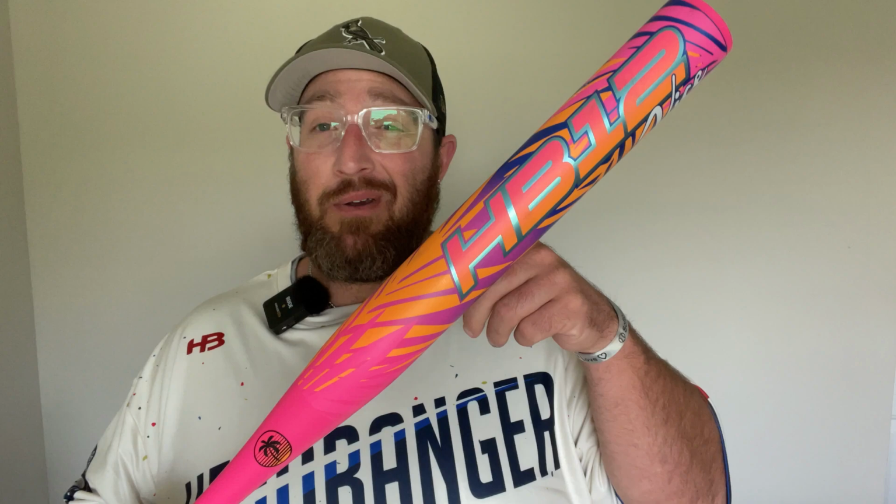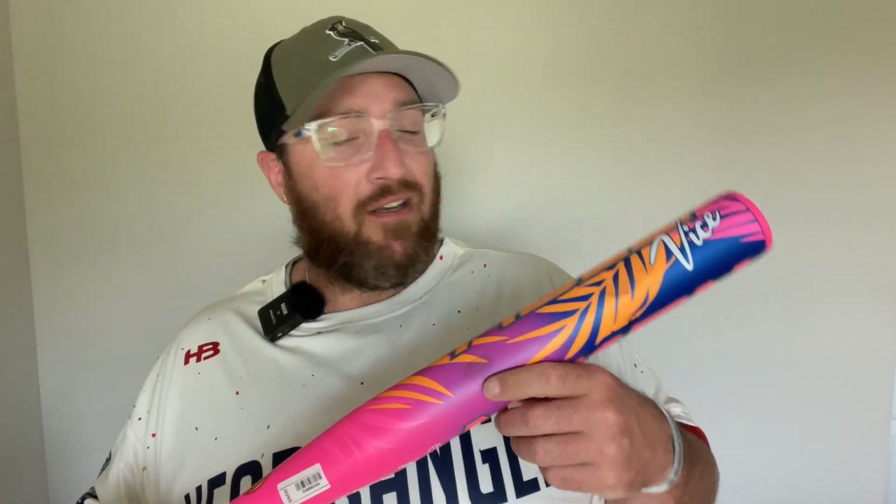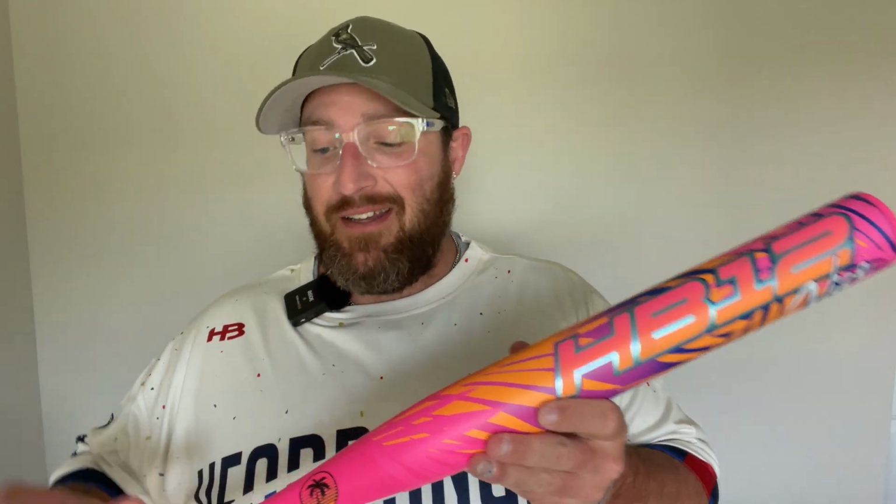I think these colors would look great on a jersey. Comment down below in the comments if you think that something like this, like a color combo or this kind of vibe would be good on a jersey. I'm kind of a floor print guy. Don't know why, I just am. But I thought this thing would look absolutely awesome on a jersey, but it looks even better on a bat.